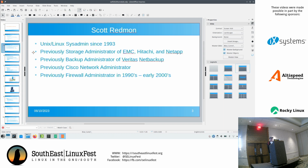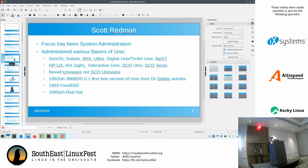I've been a Unix sysadmin since '93. I've done a little bit of storage administration. I've done backup administration. I was a network admin for a short time, and I've done a little bit with firewalls. But my focus has always been being a sysadmin. I've touched a little bit of everything.